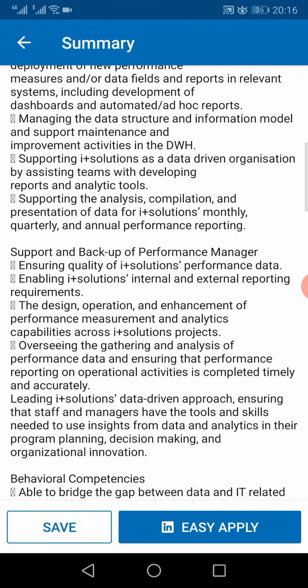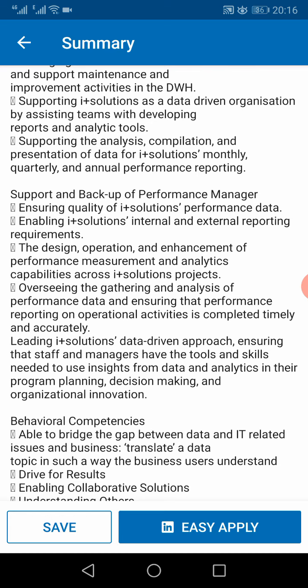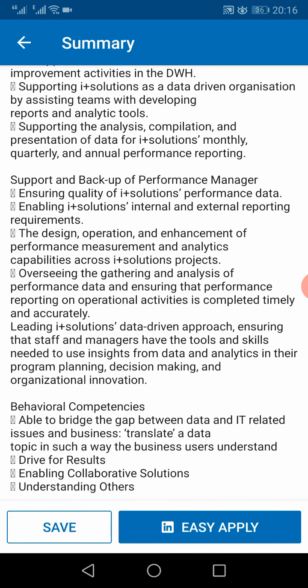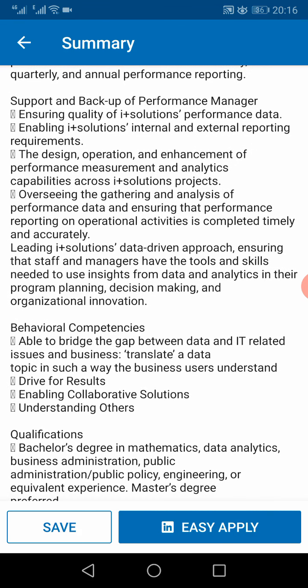Okay. Managing the data structure and information model, and improvement activities, supporting the solutions as a data-driven organization by assisting teams with developing reports and analytic tools. Okay, so you're assisting. So are the data analysts the ones who will actually be doing most of that work, or business analysts, supporting the analysis, compilation, and presentation of data for monthly, quarterly, and annual performance. Okay. Support and backup of performance manager.